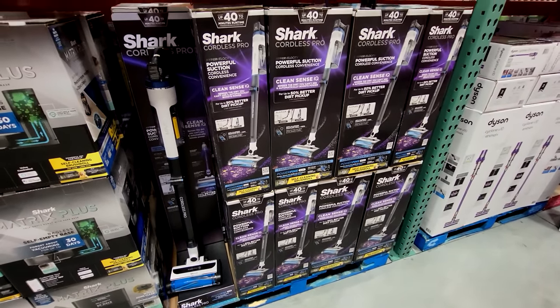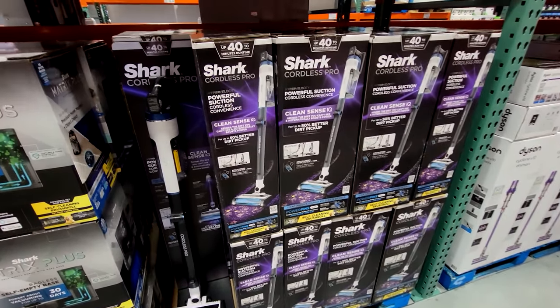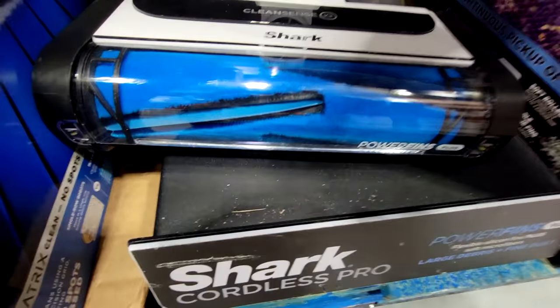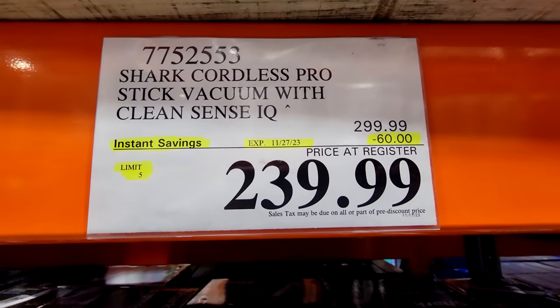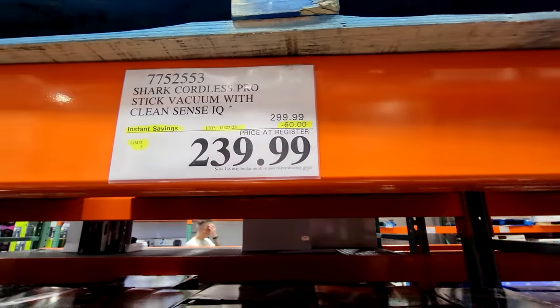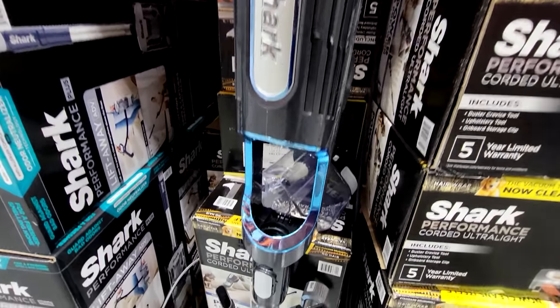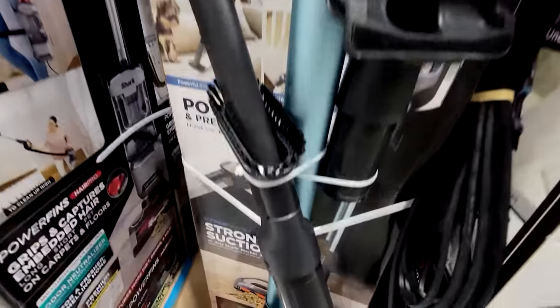And here's the Shark Cordless Pro Stick Vac with the Clean Sense IQ. There's your vacuum right there. And this one's $60 off down to $239.99. But Shark isn't quite done giving the gift that keeps on giving, folks.